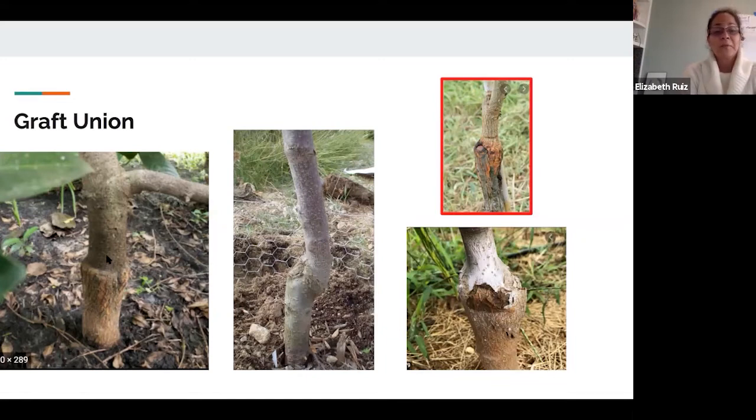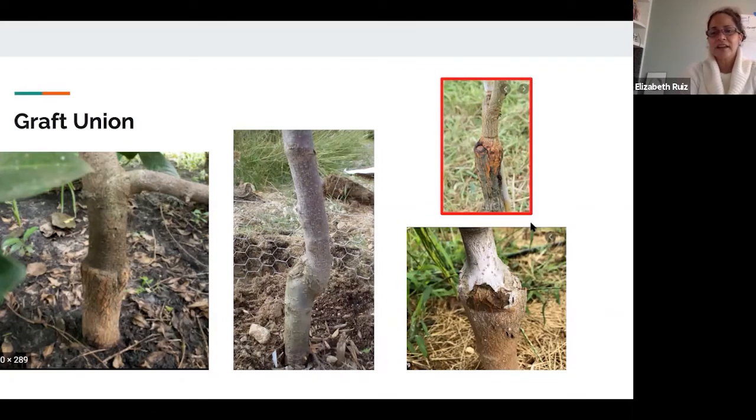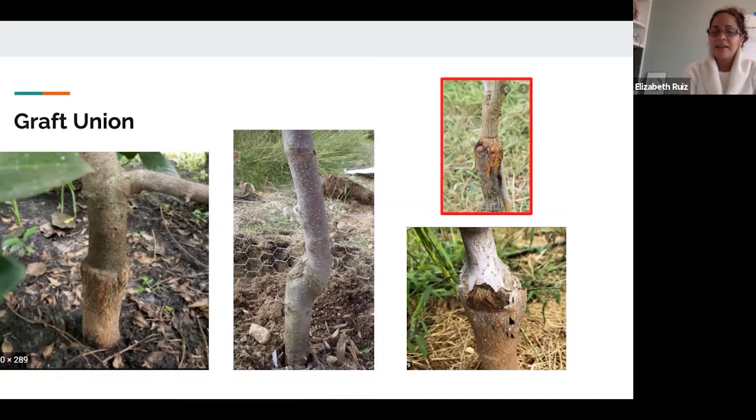When you are buying your tree, make sure to look at the graft. A lot of people buy the tree looking at the foliage, but if you are buying a tree, you want to look at the graft and see if you have a good graft. So these are good grafted trees. This is a graft that is having an issue. That is why it's in red. Anything in red is problematic or a no in this presentation. This is a graft that had a little bit of an issue, but it's still healing.